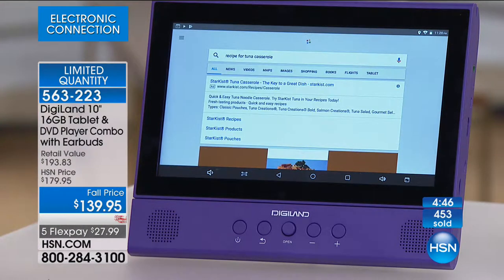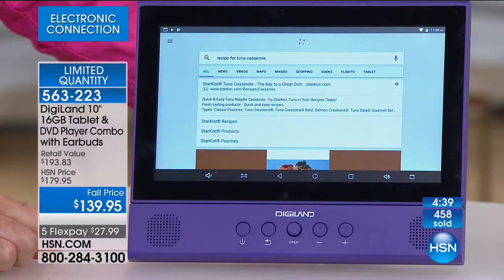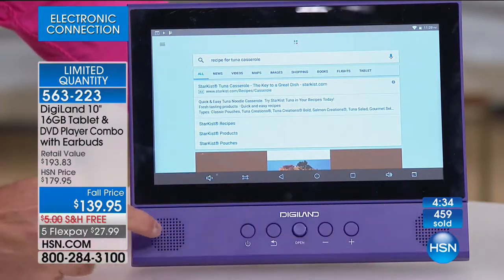It's actually telling you how to make it. It's not just giving you the recipe. 425 degrees. It's telling you how to make it. And this is great because it gives me a chance. Onion, 1 cup cheese. See, it's how to make a tuna casserole. It has front-facing speakers, so you have really nice sound on it as well.